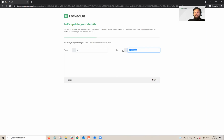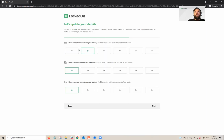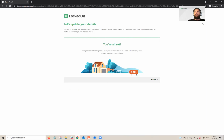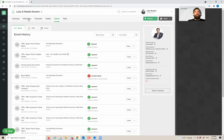Now with this, they've been approved for 2.5. So they've updated that. They're looking for an apartment, townhouse, unit, terrace, and they're the things they're looking for now. They still need 211. They're looking in all suburbs. They can specify just one, but we'll say all, and we hit finish. And then it says go home, and it's all updated. Now that instantly syncs into Luke and Natalie's profile.